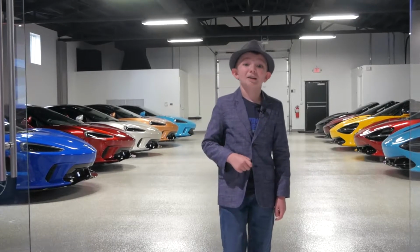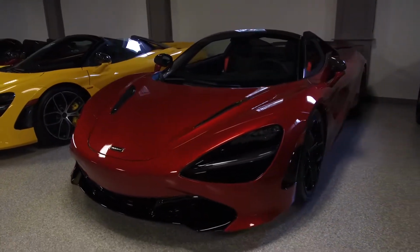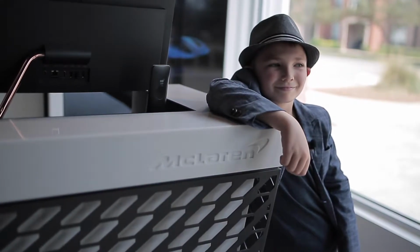Welcome to my garage. Just kidding. We're here at Charlotte McLaren's new showroom. They have been gracious enough to let us come look at the Senna.